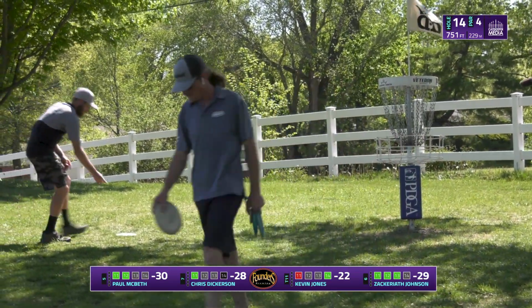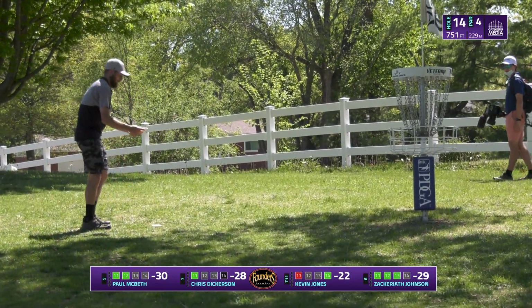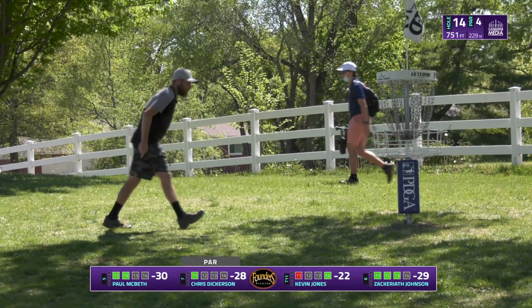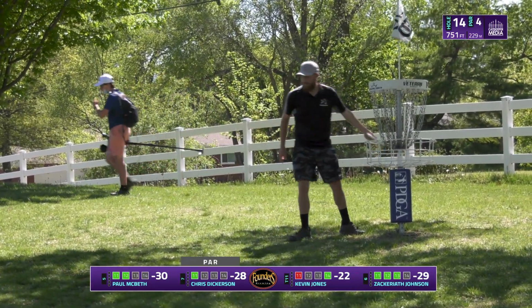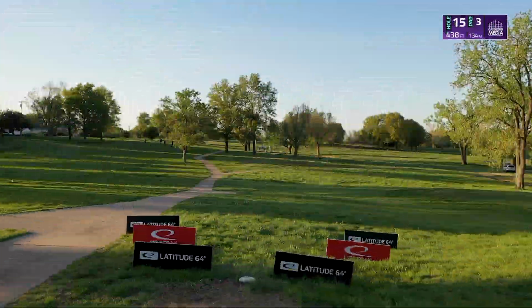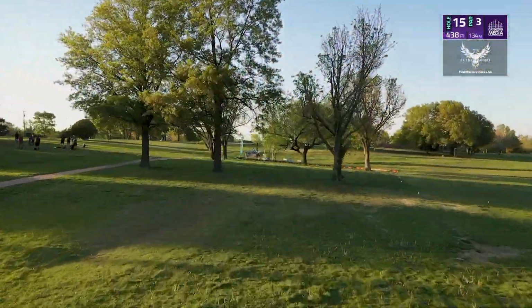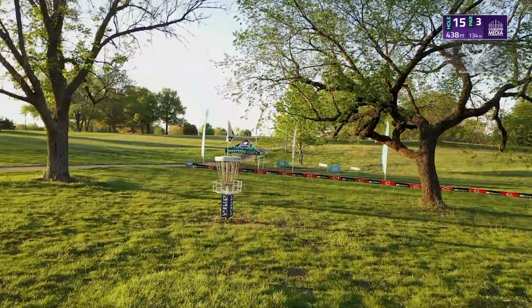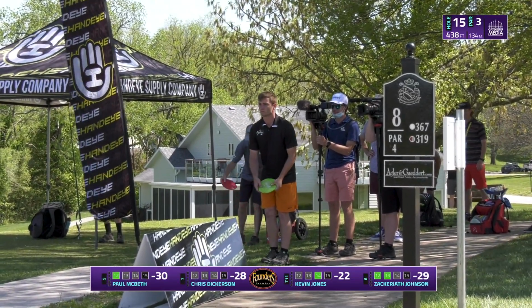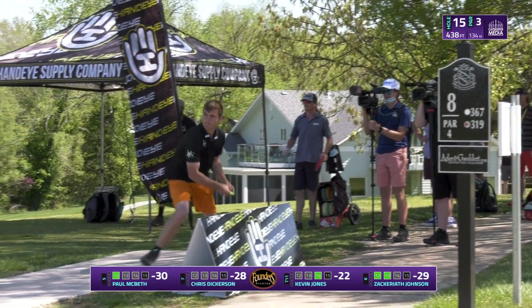Yeah, not a bad putt there. Just didn't quite hyzer back in. And a par for Dickerson. 3 pars in a row. And we move into 15, 438-foot downhill par 3. Plays a lot longer than it looks. OB all around the basket. We're going to see some big power hyzers here. It's a tailwind.